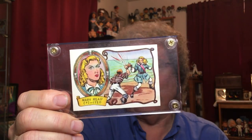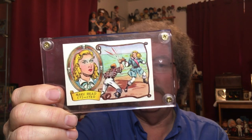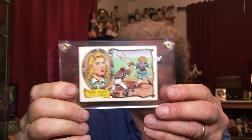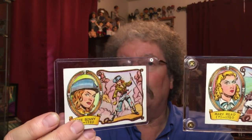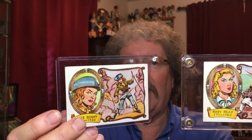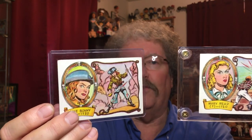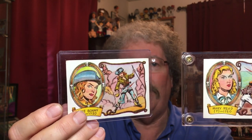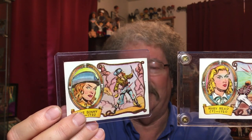Mary Read, according to her biography, dressed up as a man in order to get aboard ship and get on the high seas. As a matter of fact, it says the same thing about Anne Bonny. We wanted nothing to do with these cards. We put them on our bicycle spokes. We played flipping games with them. And as a result, they're very difficult to find today, and they typically command a premium when one is putting together the set. Another thing about this set, they are very, very difficult to find centered.